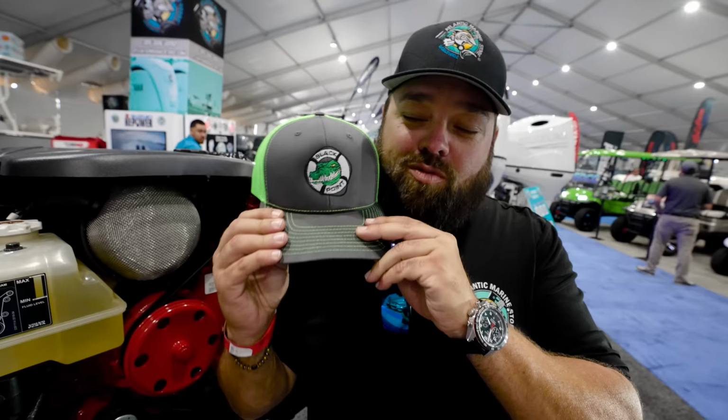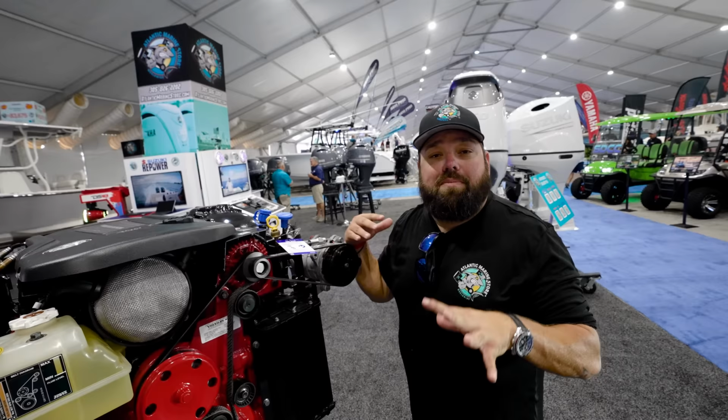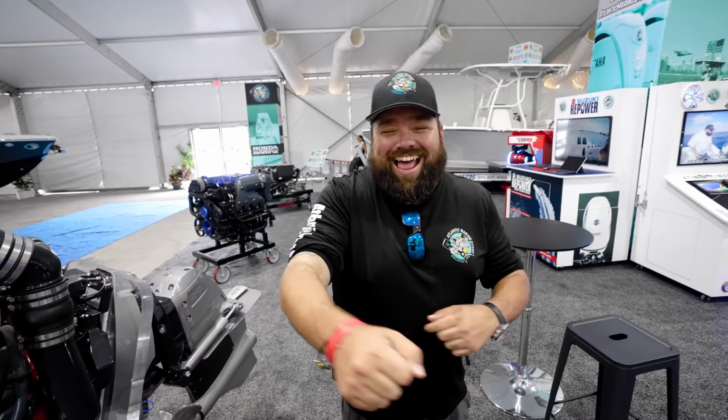Really nice. So, first time in this show? Is this the first time they're doing this show? This is the first SoFlo boat show happening right now, which is really cool because the parking's easy. Easy to get to. It's air conditioned. And there's the best deals right now happening with, of course, Atlantic Marine Store. What a salesman! All right, all right, all right.